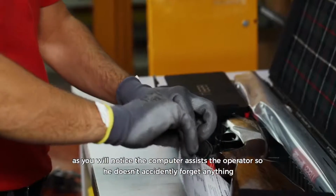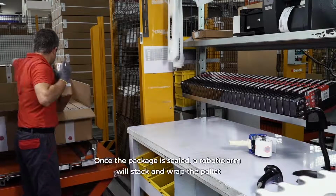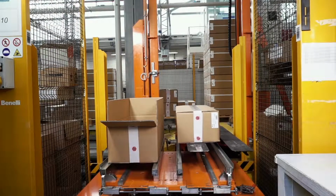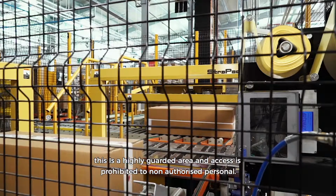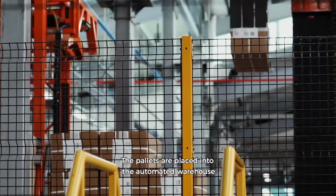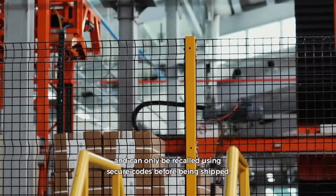As you will notice, the computer assists the operator so he doesn't accidentally forget anything. Once the packaging is sealed, a robotic arm will stack and wrap the pallets. The pallet is then sent by conveyor belt to the storage area. This is a highly guarded area and access is prohibited to non-authorized personnel. The pallets are placed into the automated warehouse and can only be recalled using secure codes before being shipped.